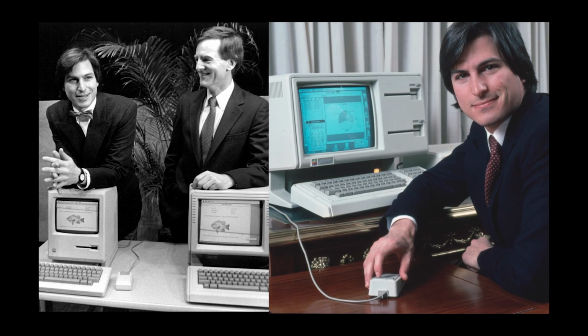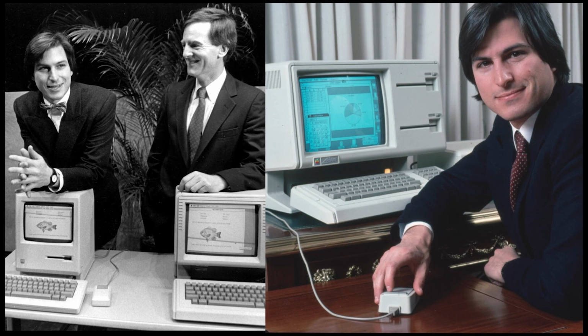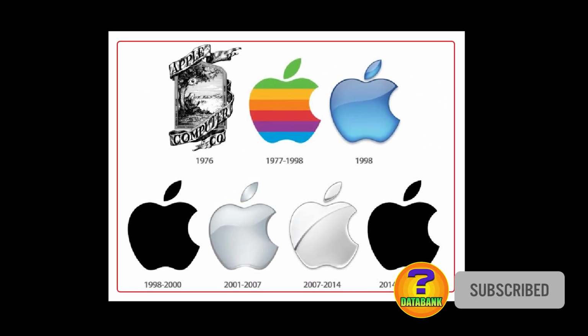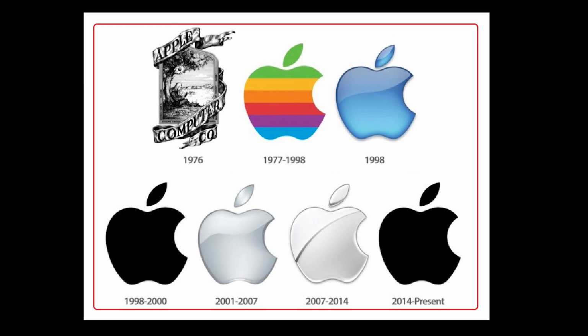Apple has been in the business of making innovative products for more than four decades. Their products have undergone numerous changes and improvements over the years, both in terms of design and functionality. Here's a brief overview of the evolution of some of Apple's most popular products.